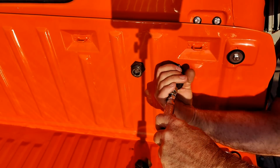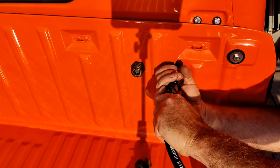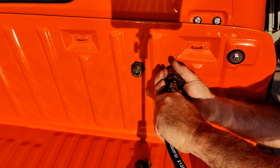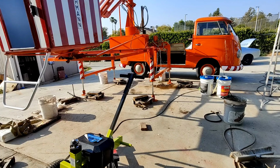Let's put these things back on. And then there's shut-off valves inside there, so the fluid doesn't even leak out. It actually worked flawlessly. I was pretty surprised. Right, so the best part about that is that now I know I can start this thing up now, and it needs the engine running to bring it back down.